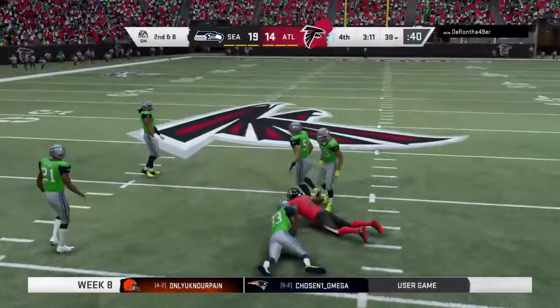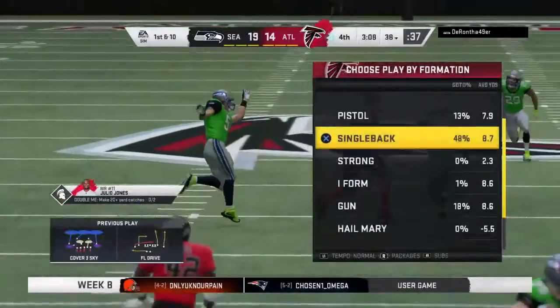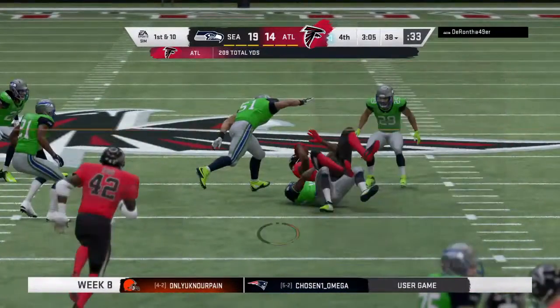A throw over the middle, taken in. And he's taken down, but able to slip across the 35. A nice pickup there, 18 yards. First down, Falcons.